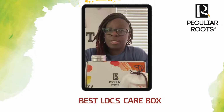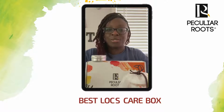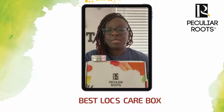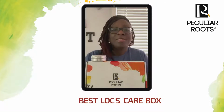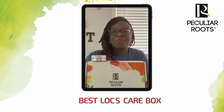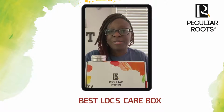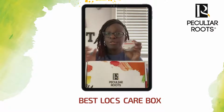Now, the owner did state that they did not have a box big enough to fit all of the products. So as you can see, there's a box, there's a nice little bag, and then there's this loose product. And as you can see, their logo is Embrace Your Uniqueness. And that is what I am all about, being unique and standing out a little from the crowd as much as I can. So I'm going to go through everything that I received in my box and tell you what I think about it. So first, there's this loose product.